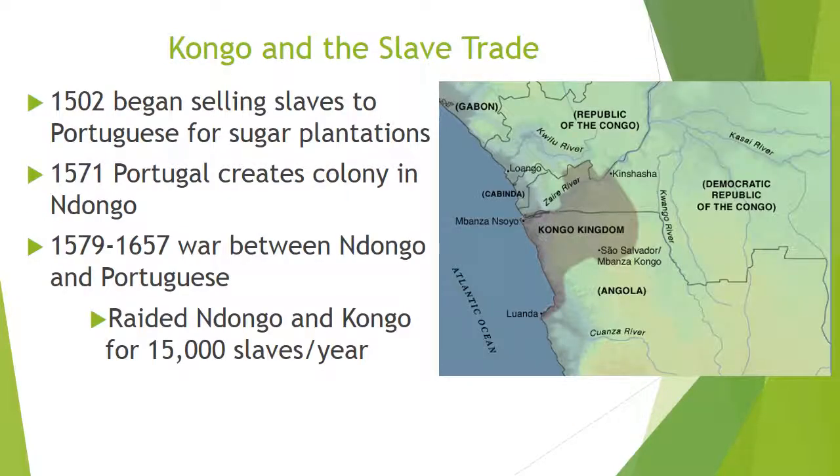Now, the Congo began selling slaves to Portuguese traders as early as 1502 for labor on those sugar plantations off the west coast of Africa. By the mid-1500s, the kings permitted the export of a few thousand slaves every year. But Portugal wanted more, and in 1571, the King of Portugal charged a member of the Portuguese aristocracy with creating a colony in the adjacent kingdom of Ndongo for the mining of salt and silver by slaves. So the Portuguese want more, so they basically go in and try to create their own colony. And as you might expect, this is going to lead to some problems.